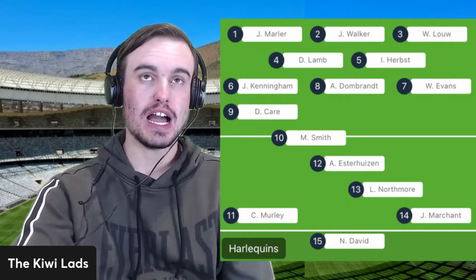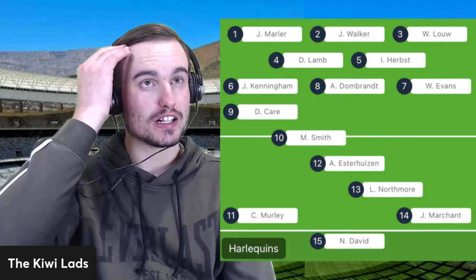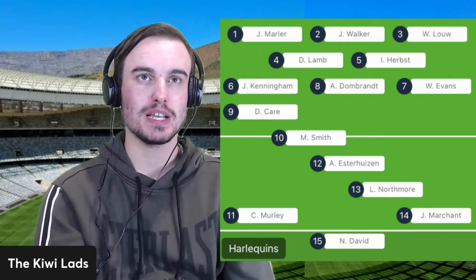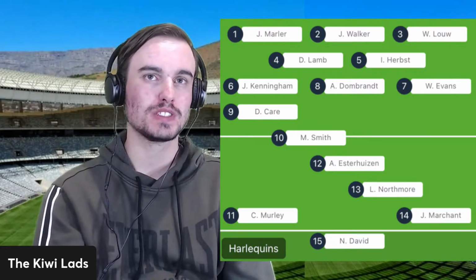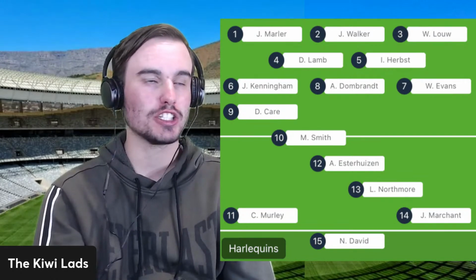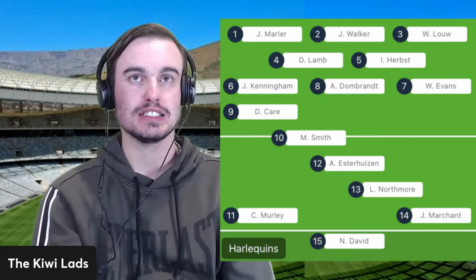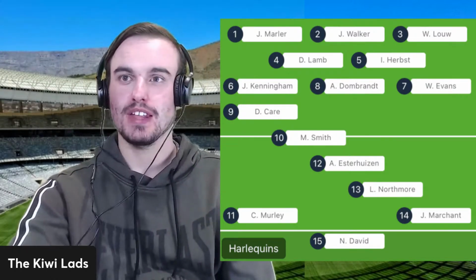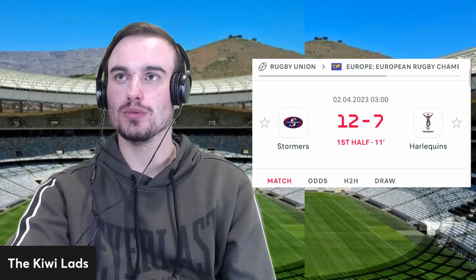Then for the Harlequins, they've gone with probably close to their strongest side to a certain extent, with a couple exceptions. Tom Brand already scoring himself the try. Marcus Smith at 10. Esterhazen on his outside. Marchant, Murley, and David as the back 3. And, of course, Joe Marler slotting in there at number 1 as well.